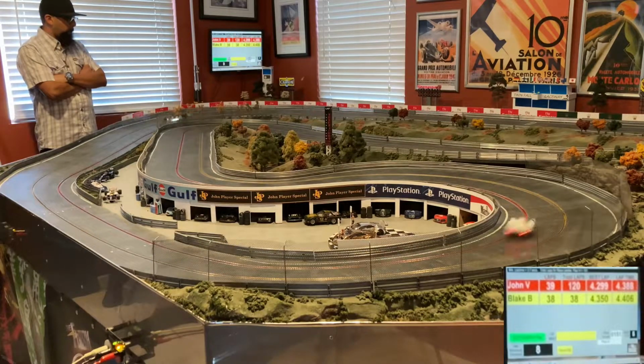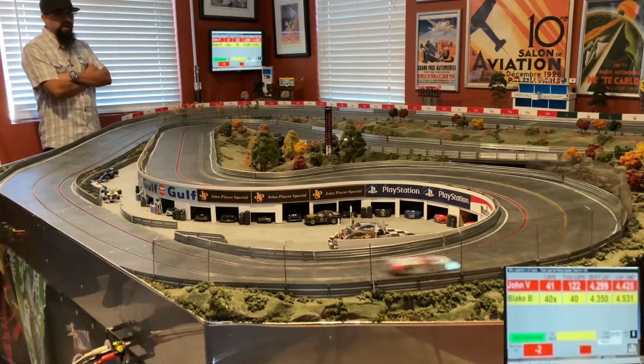Alan has had a completely clean heat, no wrecks, no de-slots, no nothings. Aside from one big snap of oversteer, I was never able to keep up once he had passed me there. And, well, that's going to be the end of the race.